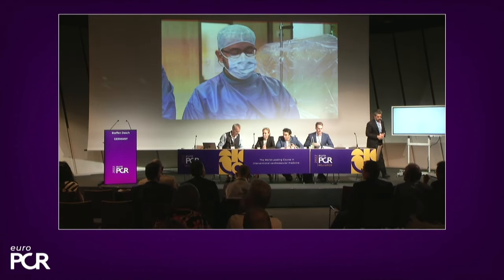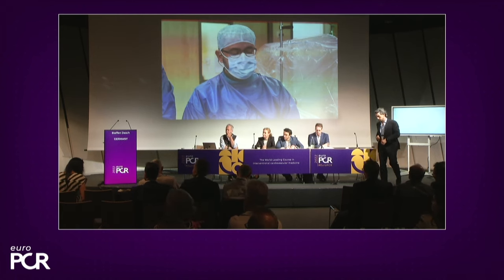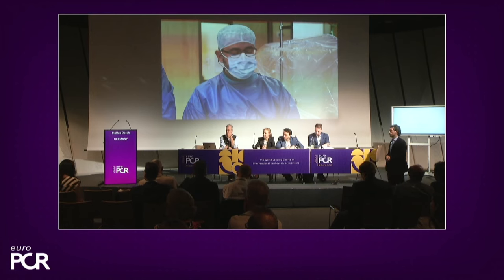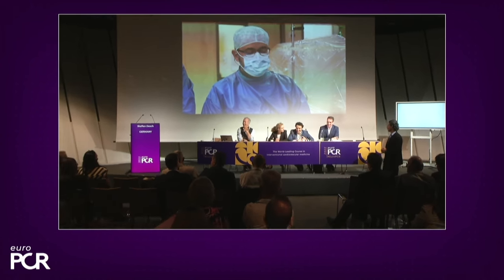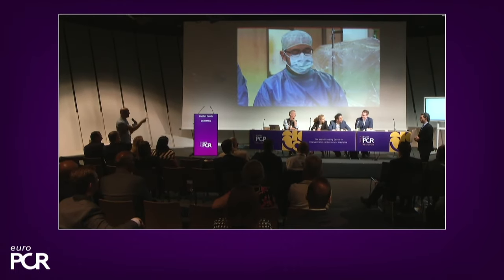So that was a very nice illustration of a valve in a degenerated transcatheter heart valve. Maybe, Steffen, before I go to Guy, Mohamed really was working with a giant there, huh? He was really working with a giant. Did you see that? You could also turn it the other way around, if you will. Oi, don't tell him that.